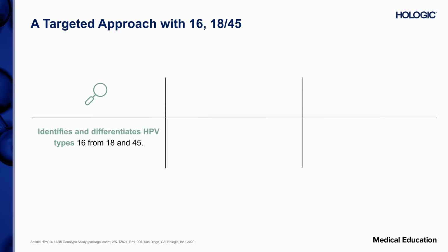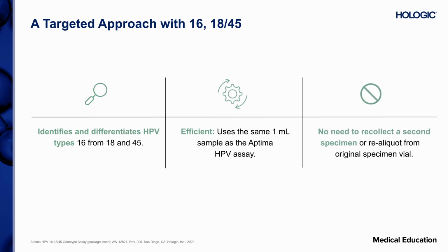The Aptima HPV genotyping assay was designed with guidelines in mind. It is to be run following a positive Aptima HPV high-risk assay result, and thus can differentiate 16 and give a pooled result for 18 and 45. The genotyping testing can be performed out of the same tube as the high-risk HPV assay, so there is no need for a recollection or realiquot of the sample.